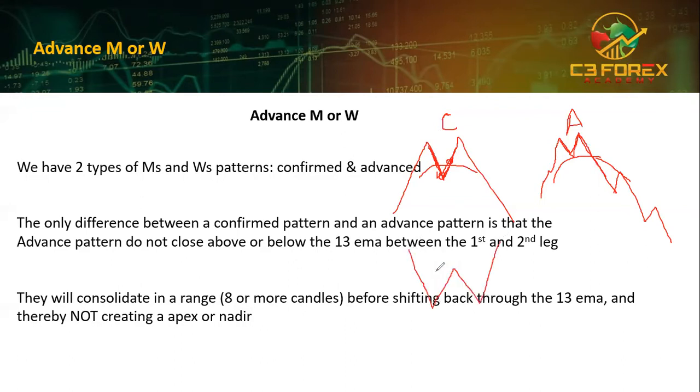Same thing with a W. Confirmed W will close above and below the 13 EMA. Advanced W won't close above or below the 13 EMA. You got your confirmed and you got your advanced.